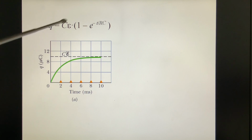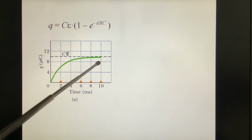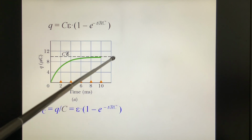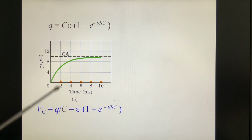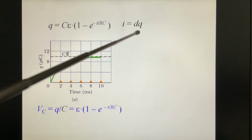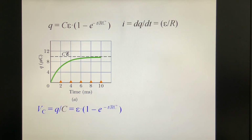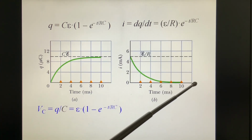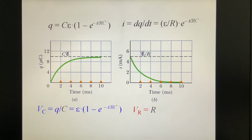So look at this one, the Q. The Q starts from 0 and eventually saturates at Cε. We can measure it from VC, because Q is proportional to VC. So this is the shape. Actually, this is the Q, and the I is dq/dt. When t equals 0, I is maximum, equal to ε over R. When t increases, it decreases to 0. And how would we measure VR? Because VR is proportional to I, we can get this kind of curve.